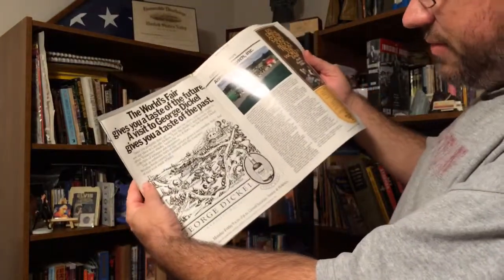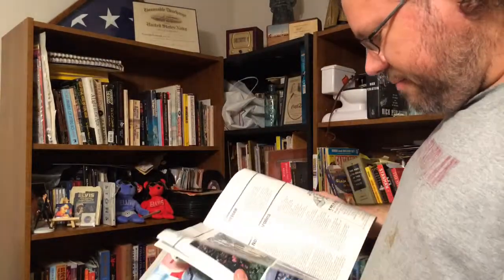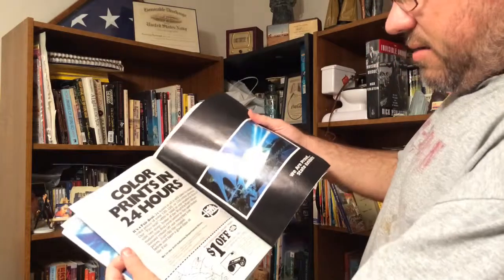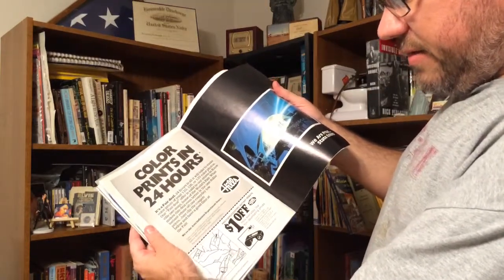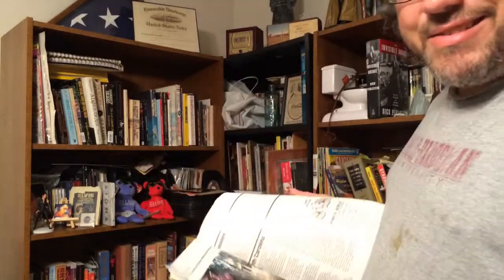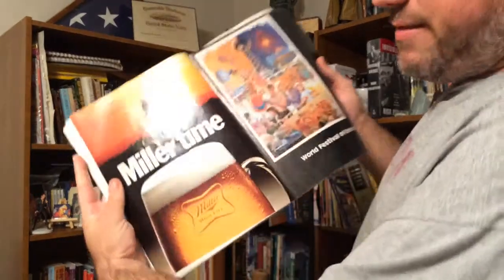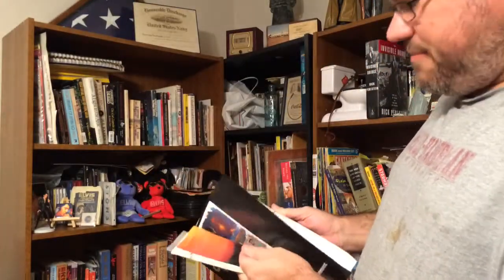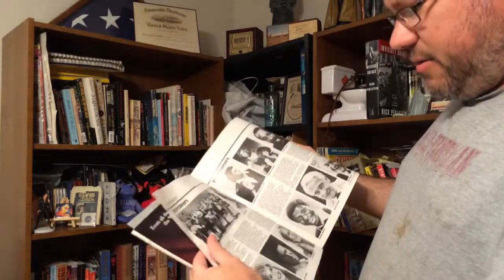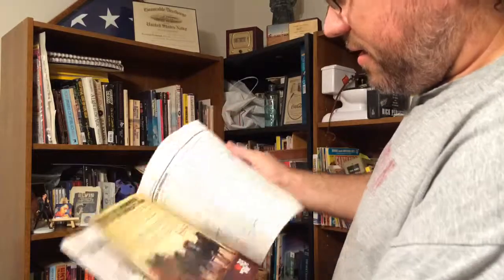There's George Dickel. You can take tours, I think you still can, of the George Dickel Distillery. There's $1 off Hills. I don't know what Hills is. I'm guessing it's like a discount store back then. Miller time. It's Miller time. Go ride your horse, because it's Miller time. It was back in the day when you could smoke a cigarette, drink a beer, and ride a horse. All at the same time.